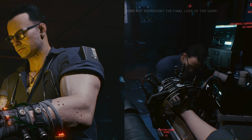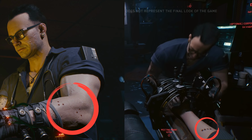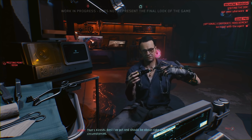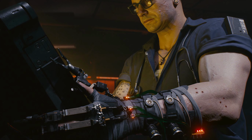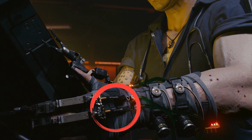Victor also seems to not have any cyberware, although he does have the same anesthetic marks V has before she has her subdermal grip installed. Victor uses an interesting glove to extract V's Kuroshi optic, and as seen in this screenshot is manufactured by Arasaka, a powerful megacorporation in Night City.